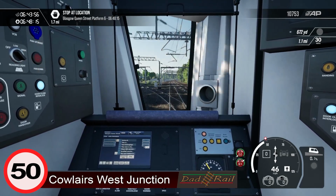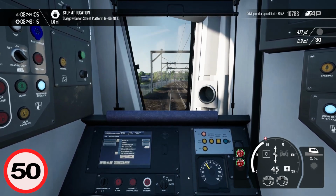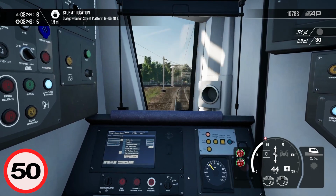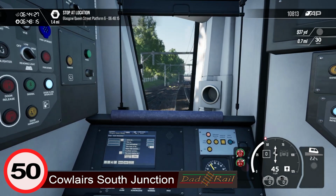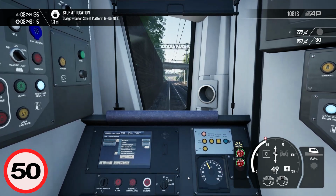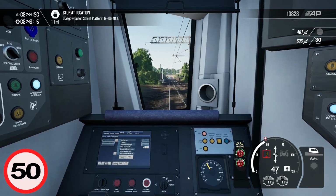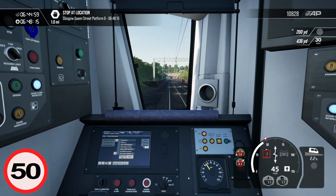So as we start to come around to the right in a moment, we'll see the tunnel ahead. And we can see the start of the tunnel up ahead, so we're just going to get a little bit of brake in now. It's a very steep downhill gradient into Glasgow Queen Street. Your speed can pick up very quickly. So we're 30 just before we go into the tunnel, and then after the first signal within the tunnel, there are 2 signals in the tunnel.